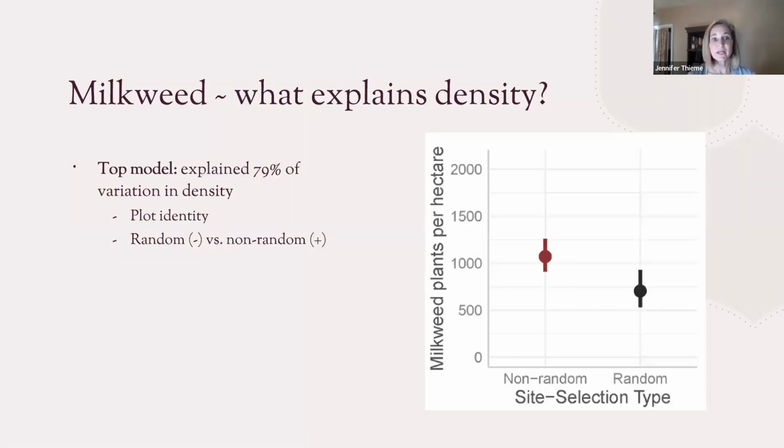So what was explaining milkweed density? We did some modeling and threw in a lot of variables to see what best explained how milkweed density varied across this landscape. And the top model explained 79% of the variation in density. So a model might explain from 0 to 100%, and being able to explain 79% of the variation is very good. So it was a very good fit based on the parameters that we entered in the model.